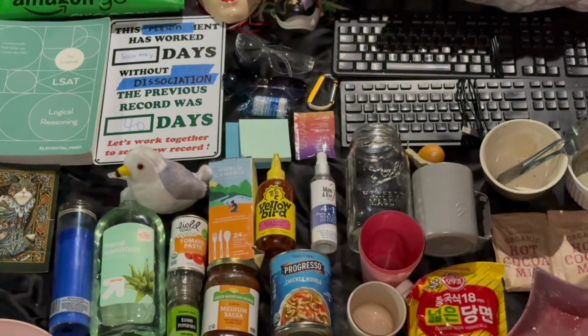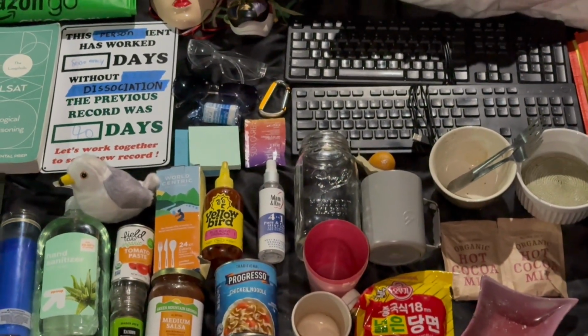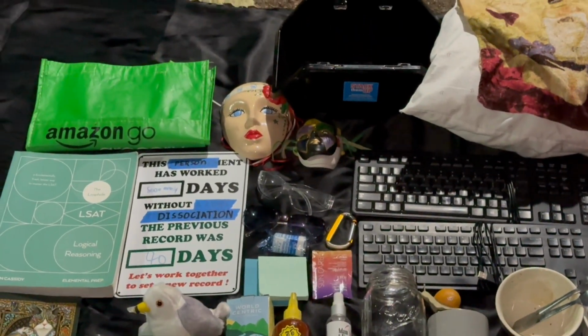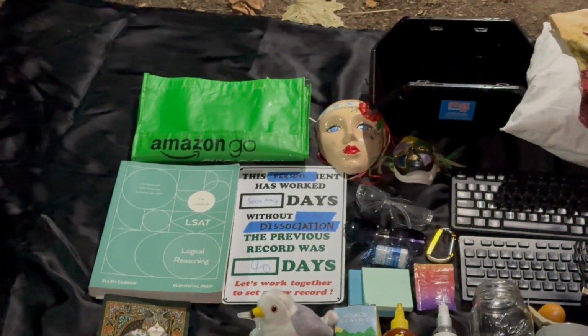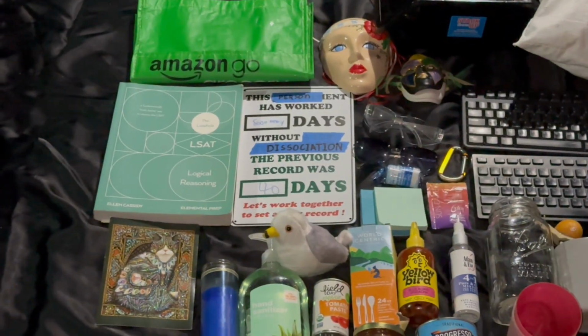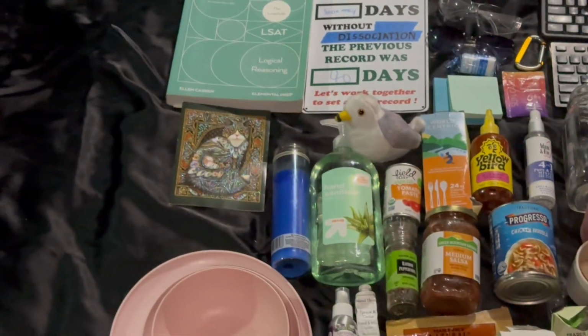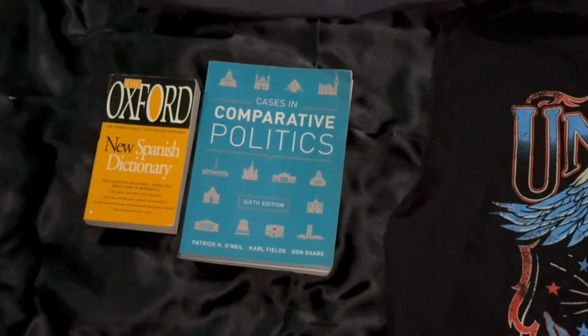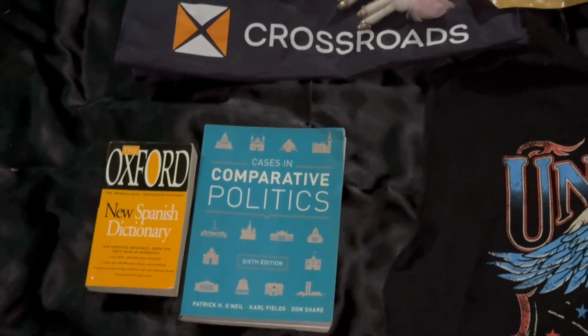Yellowbird, was that blue Gobi sriracha sauce, and toy cleaner spray, assorted Post-it notes, medical little pieces of things back there, glasses, that Amazon Go bag, that LSAT book, fun sign for the wall, a cat card to reuse. Those 2 things actually were out for free, but I grabbed them too, comparative politics and the Oxford Spanish Dictionary.